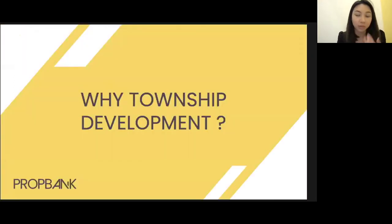So why township development? A lot of my clients, family and friends have been asking me, if you want to stay in a house, would you like to stay in a landed place or a condo? Personally, I am born and bred in Rawang itself, so I have been staying in landed houses through my entire life. I don't really have experience staying in a condo before, but after this MCO last year, 2020, it really hit me and made me think if I really want to purchase a condo of my own and stay there in the future.